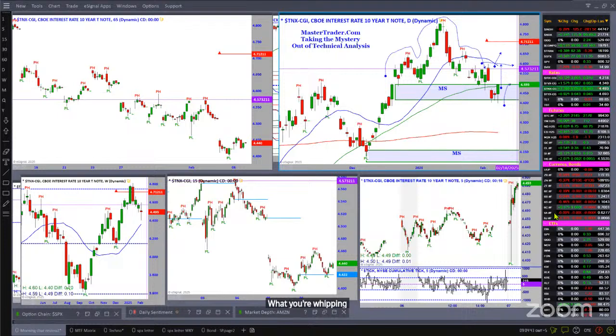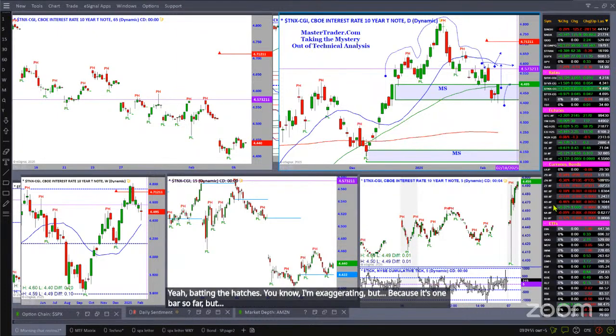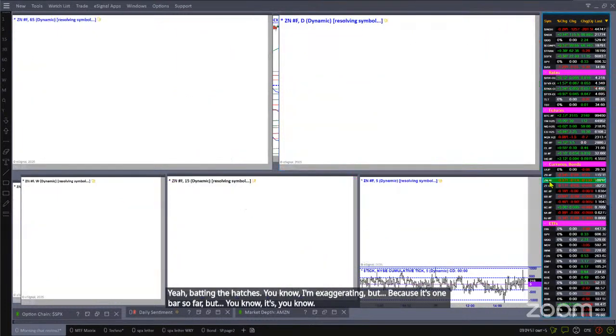So before I get to equities, do we have weather, Skipper? Yeah, battening down the hatches. Well, I'm exaggerating, but look, it's one bar so far, but it's erratic price action.